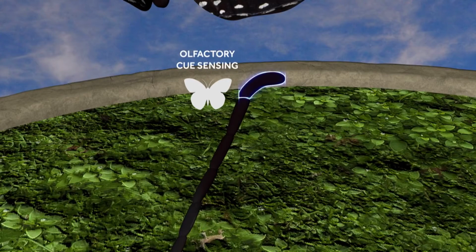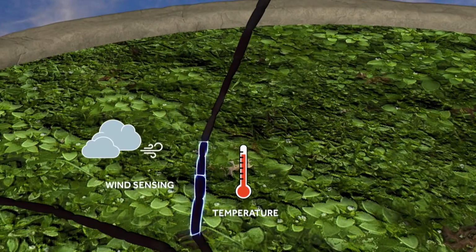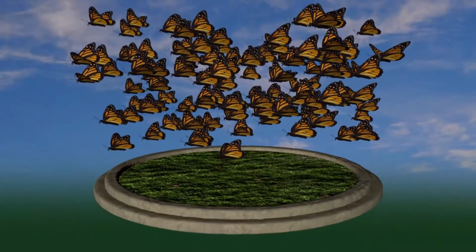Parts of the antenna are sensitive to the scent of their fellow pilots for in-flight communication. Other light-sensitive areas track the sun, while others sense temperature, wind direction, and the planet's magnetic field. All of this instrumentation works together to help these special forces navigate around hazards and flawlessly find their destination.